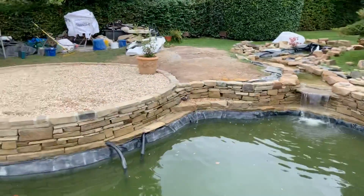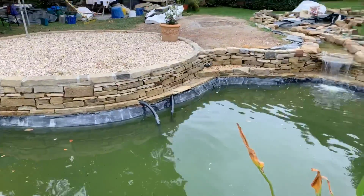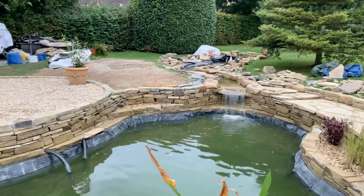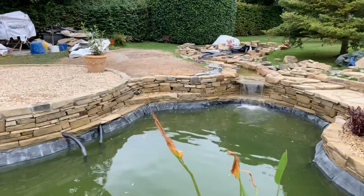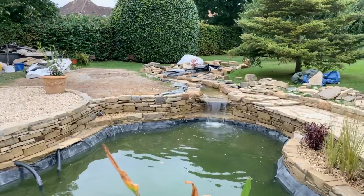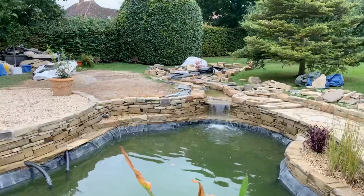Both pumps are down in the depth of the pond here. Now the stream pump is relatively close to the spill stone. It's normally recommended that the inlet is as far away from the outlet as possible, but because the pump for the stream isn't providing any filtration, it's purely there for the stream, it doesn't really matter if it's as close as it is, and that saves running lengths of pipework and cable within the pond, which is unsightly.